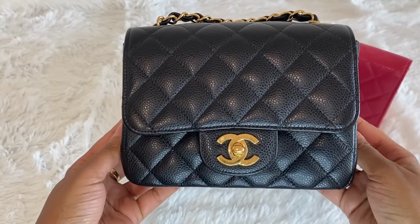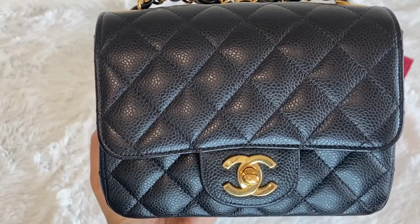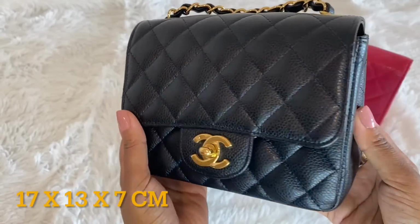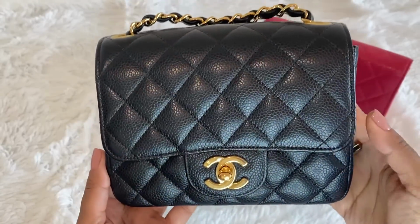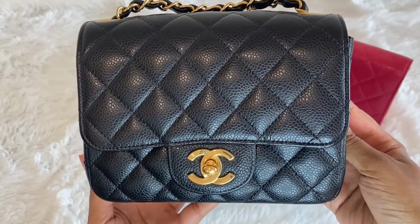The Chanel Square Mini is approximately 17 centimeters across, 13 centimeters high, and 7 centimeters deep. The weight of the bag is 13.1 ounces.